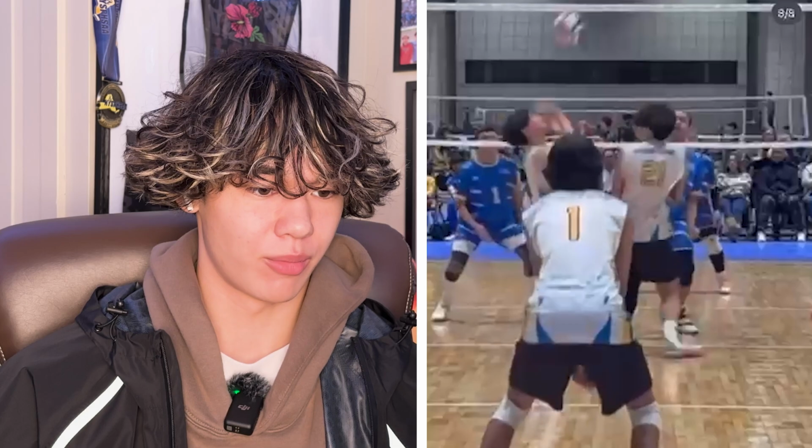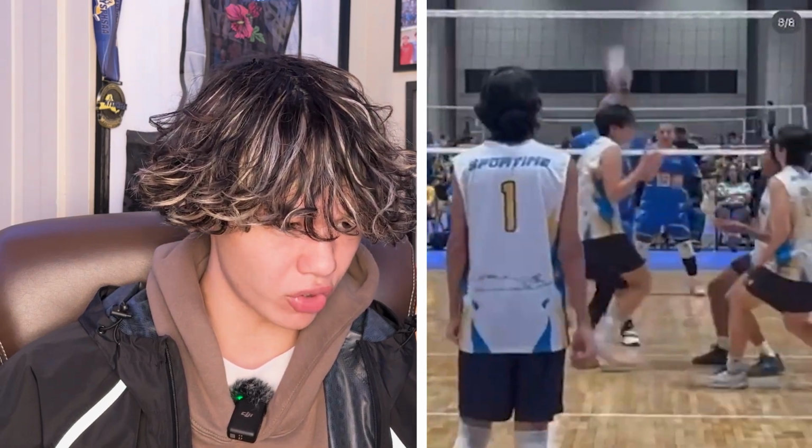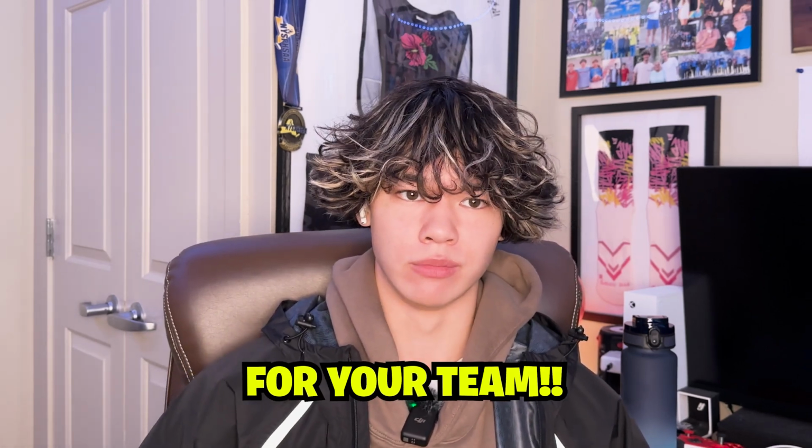All right, by the way the camera zoomed in on the middle, I'm assuming he's gonna, yep, the ball's just gonna hit him straight off the noggin. From the looks of it, let's watch that back. It almost looked like the ball went over the net. I think the ball went over the net. Maybe your lowlight ended up creating a point for your team. The video cuts off, so we don't know what happens afterwards.